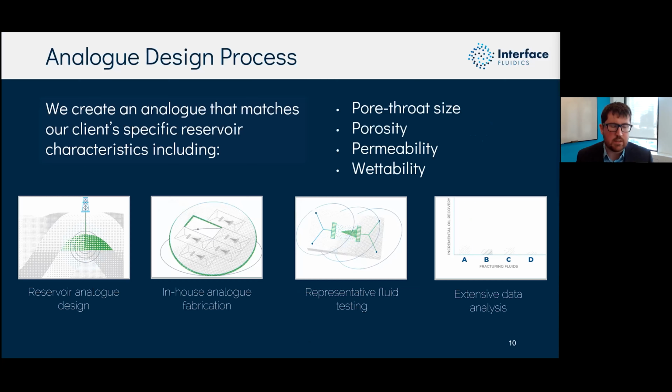Now at Interface, we use a technology called reservoir analogs, which are a microfluidic technology. And we create analogs that match our client's reservoir so that we're screening those chemistries based on their particular reservoir or well. We're optimizing for things like pore throat sizes, porosities, permeabilities. We make sure we get the wettability correct. And then we're fully vertically integrated. So we go from design all the way through fabrication, do the analysis, and present a decision-ready data set for our clients when they're approaching us with these challenges.